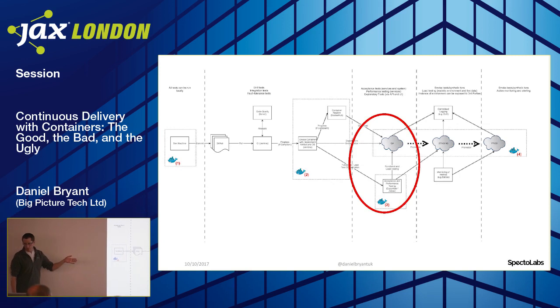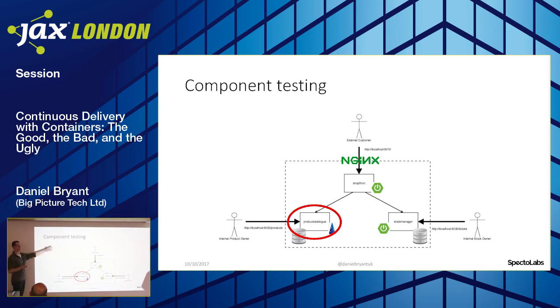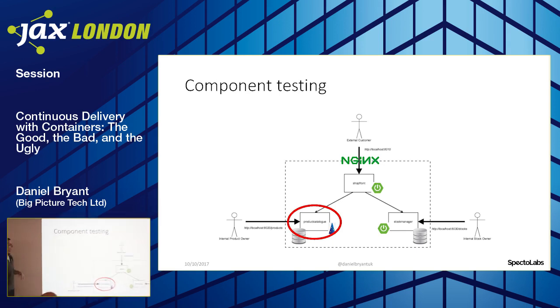Moving down through the QA bit, I'll move through this quite fast because some of this is quite context specific. But often I find myself wanting to do some form of component testing. So in my book, a trivialized example: a couple of Spring Boot apps, a Dropwizard app, basically a shop front. My UX skills are super poor, so it's really basic UX. But it's like a microservice type system where the shop front talks to the product catalog and the stock manager. I've used it as a way to demonstrate different types of testing when you're using containers.